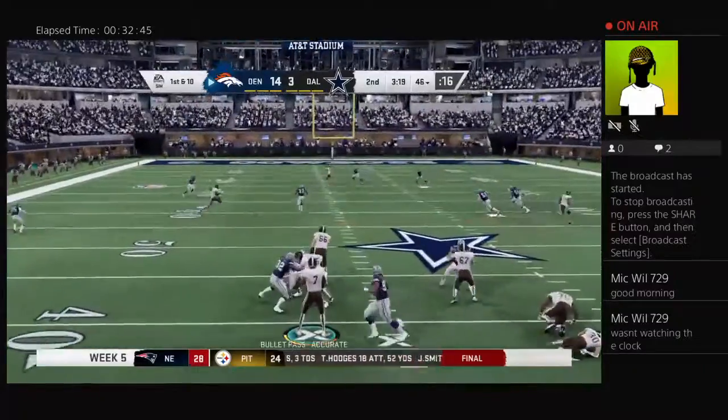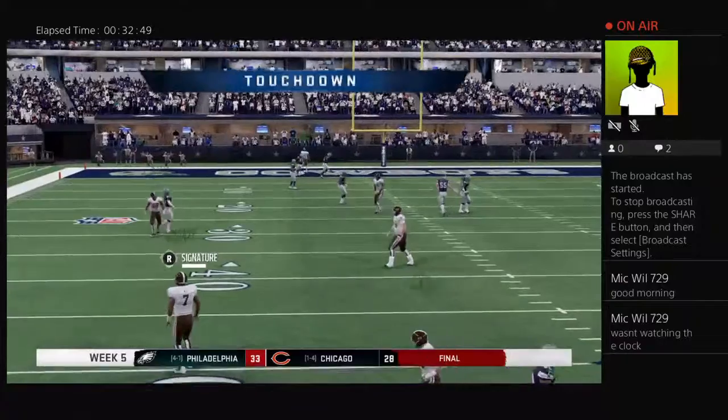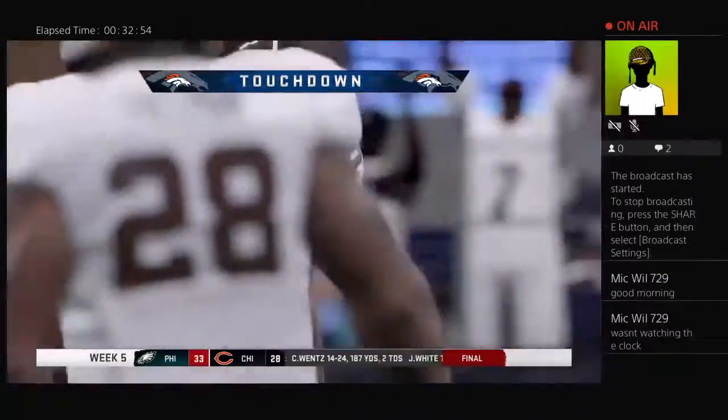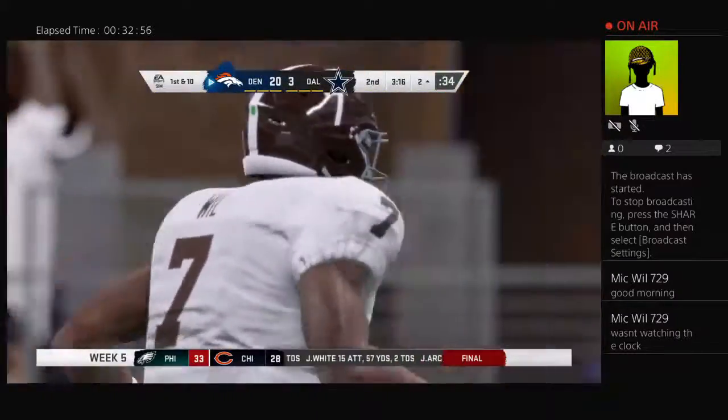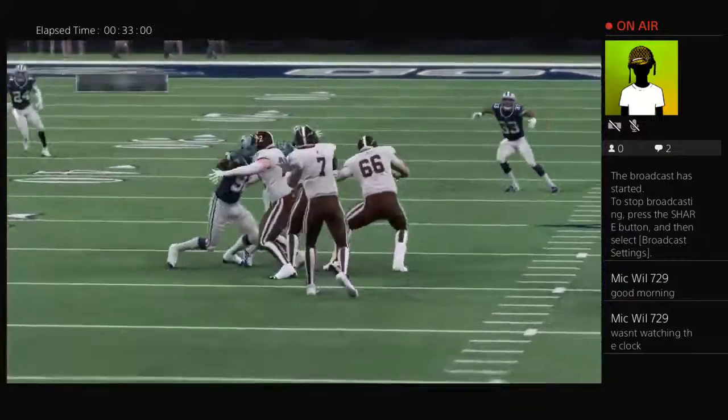They'll look to throw. A deep ball. That's caught inside the 20, and all the way home for a Broncos score. Josh Doctson, his second touchdown on the season. And the Broncos push further out in front.